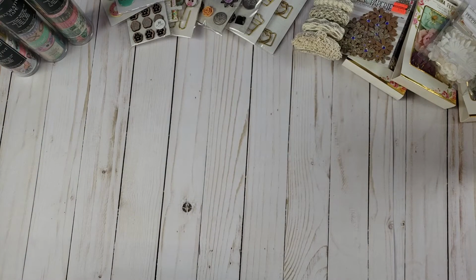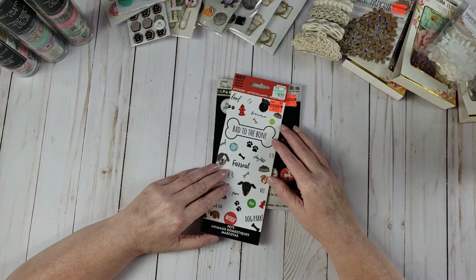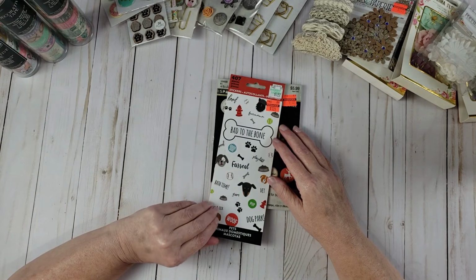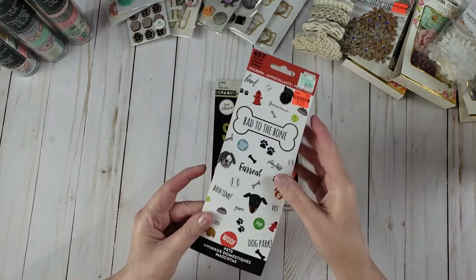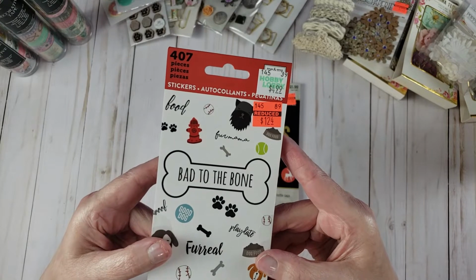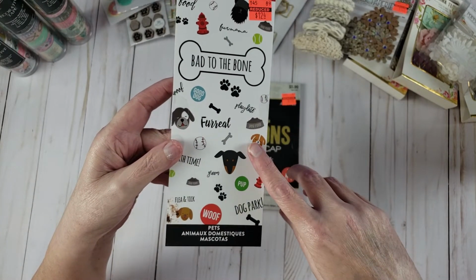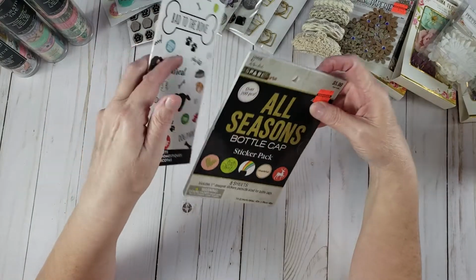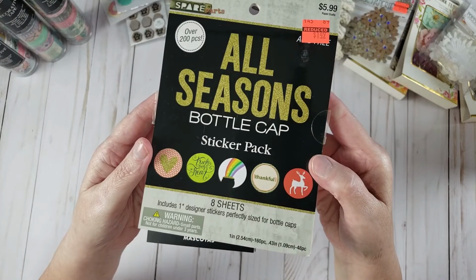All right. Got some more things here. I got a couple sticker books. This one is from Me and My Big Ideas, and it's called Bad to the Bone. It was $1.24. And if y'all want to stick around to the end of the video, I will flip through this sticker book and also this sticker book. This one is from the Paper Studio. It's called All Seasons Bottle Cap.